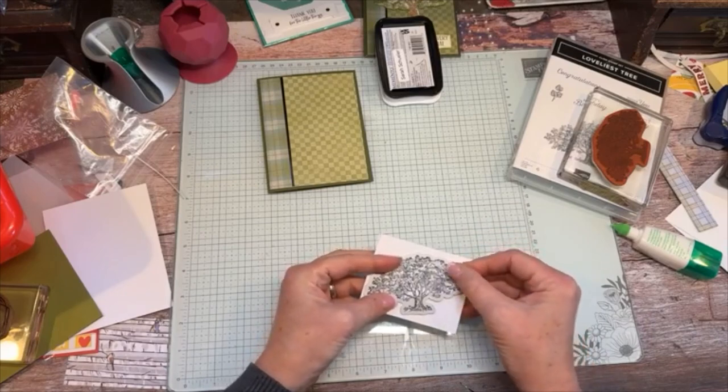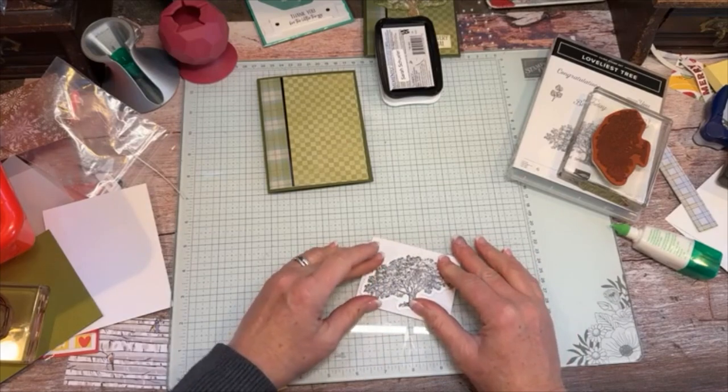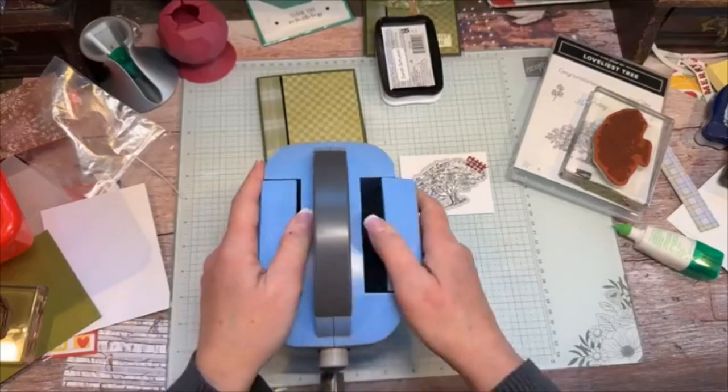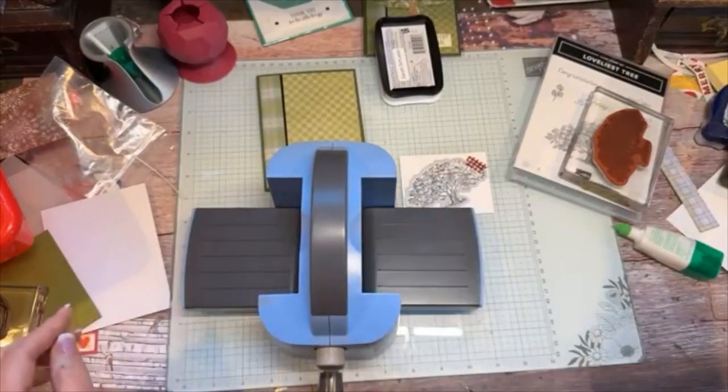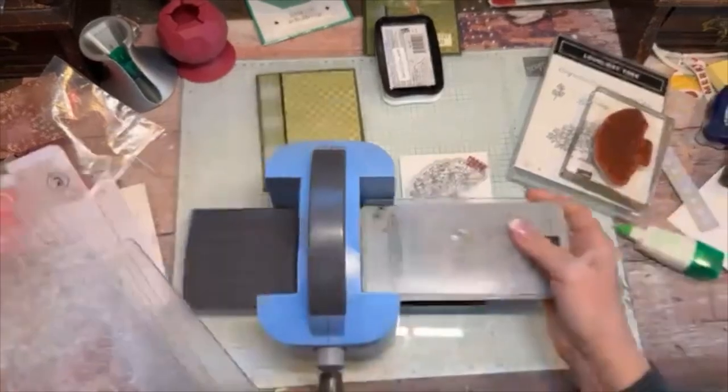Move it over just a smidge. Okay. Let's run this through.